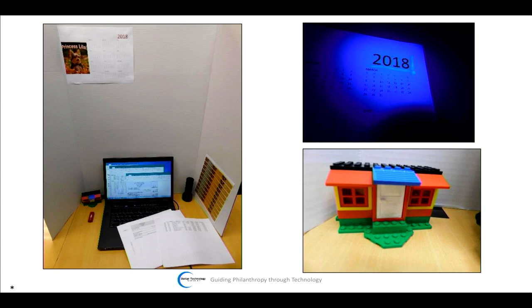We even had some glow-in-the-dark ink that, when they turned out the lights, would glow under a UV light that they could get to. And take no notice of the colorful little Lego house that's completely non-consequential. Yeah, pay no attention to it right now. Pay no attention to the man behind the curtain.